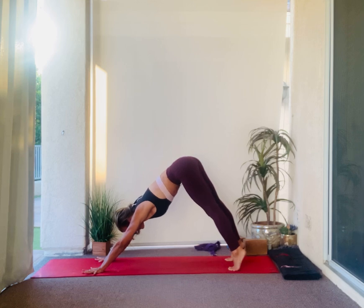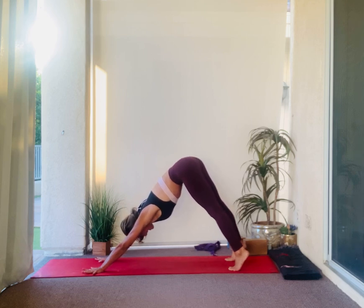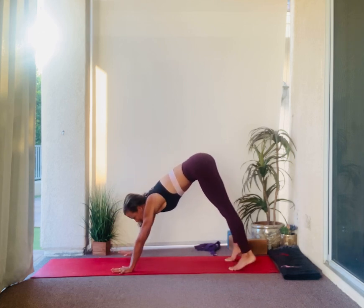Belly button to the spine. We're gonna firm those thighs. That's what we're working on. Firming those thighs, taking the femur bones and pushing them back, butt up. Breathing into any stiffness, any pain. We're gonna walk the hands and the feet towards one another.